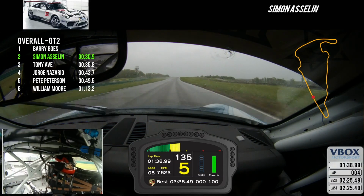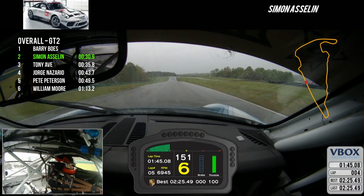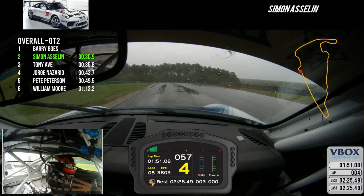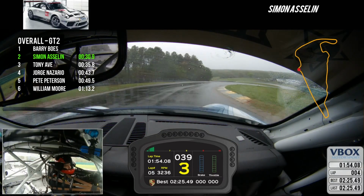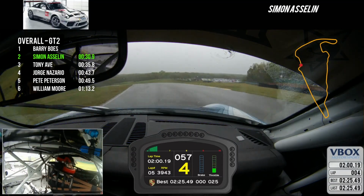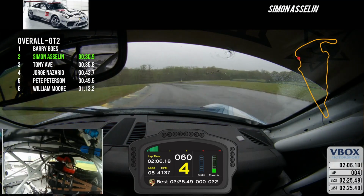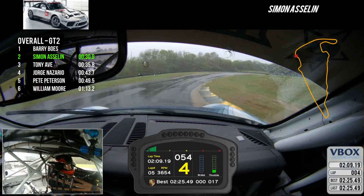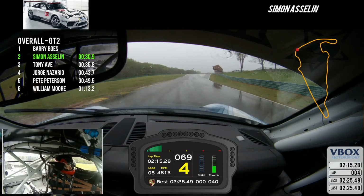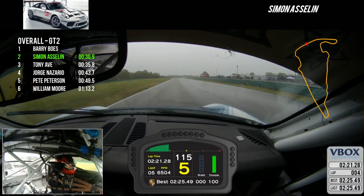Mark Bowden in his Porsche 911 Cup car is currently running second in class. Barry Boes just now comes across the stripe, completes his fourth flying lap. If we try and compare, Boes had run a fast time of 2:13.61, but that was how we started the day off, and the track had somewhat of a damp sheen. It wasn't a full downpour like we have now. So the fact that he is running right now anywhere between 2:17.3, which is a fast time, and right now he's hovering in the 2:20, 2:21 range.